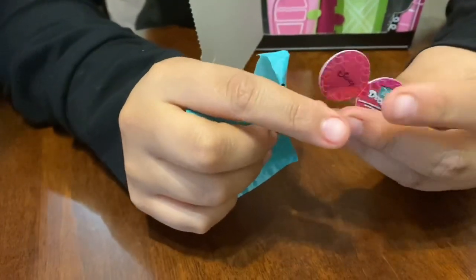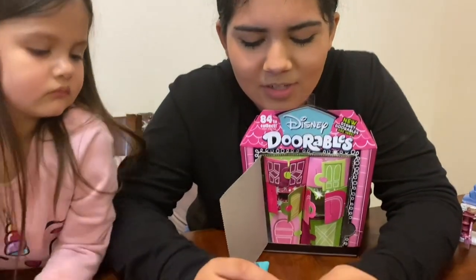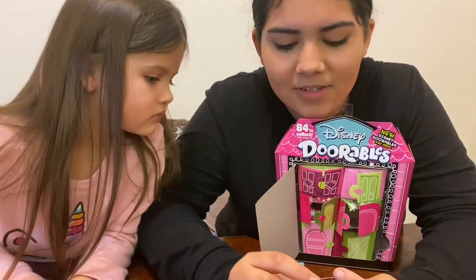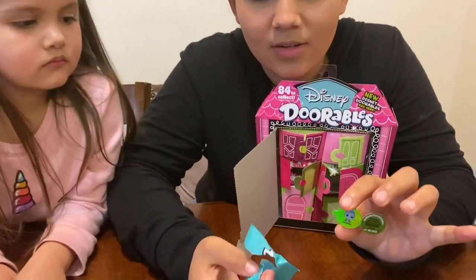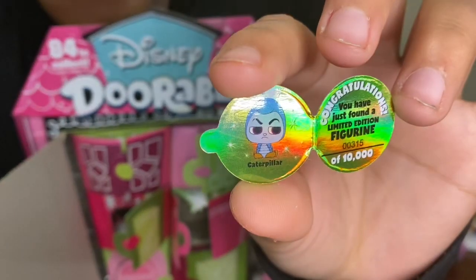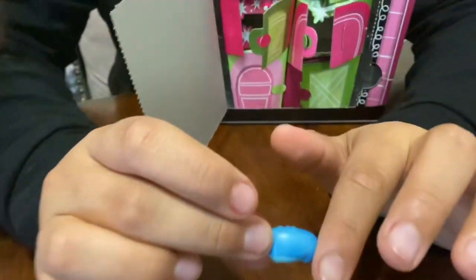Let's see this first. Whoa. It says, congratulations, you have found a limited edition figurine. It's version 315 of 10,000, and it's Caterpillar. Oh, that is so cool. I've never seen one of these before. Whoa. Ooh. It's like, it's nicer.